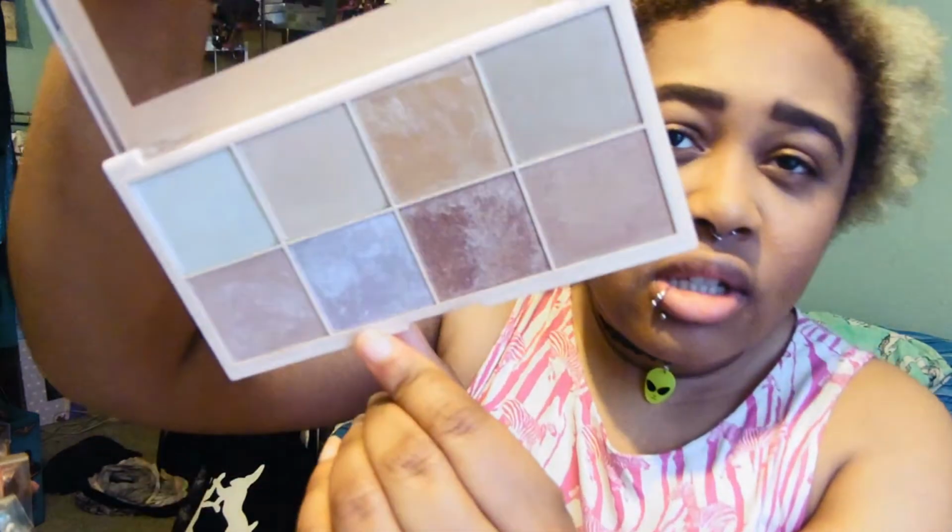So in terms of highlighter, I think I'm going to go for this little icy, I don't know if you can see that, this icy purple one here. If I mix it with anything, I'll let you know. I was going to put them in powder first.